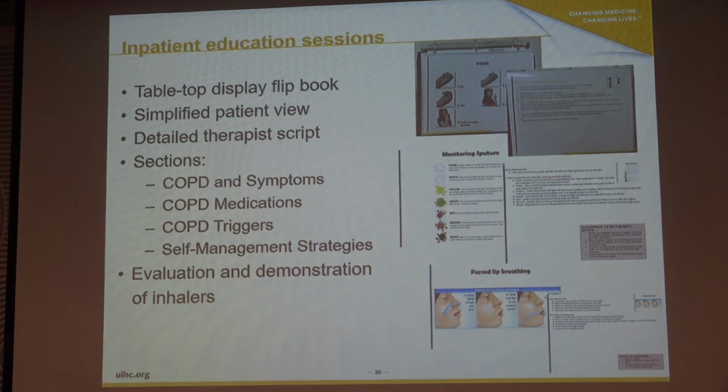And we collaborated with Pulmonary Rehab on this because we wanted a consistent message with what they were saying. So some of their slides we just stole from them, so we are all on the same page. And they're actually wanting to use this book now because it incorporates some of the stuff they didn't have handouts on.